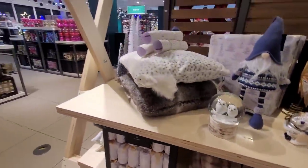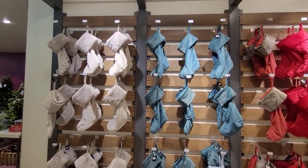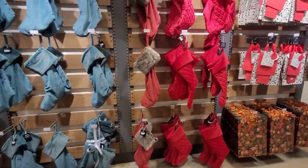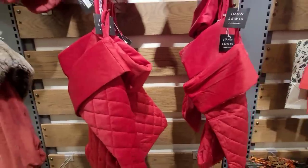And then on this side you've got lovely traditional looking stockings of every colour. I like the emerald green. Got a quilted look here, also soft.